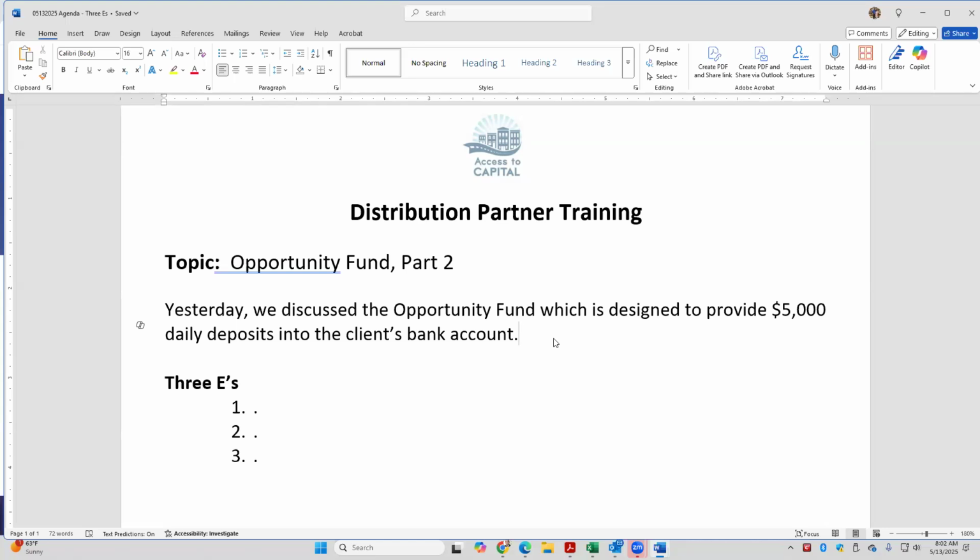And like we covered yesterday, having daily deposits is helpful, right? It provides the client, the grant participant, solvency. It helps their bank rating look stronger, a stronger bank balance, a stronger P&L. Obviously, when a business is showing that it's making money, it is stronger than a business that is not making money.